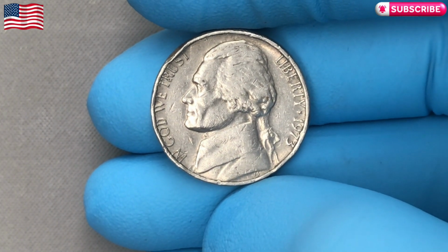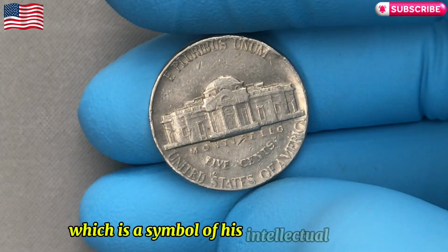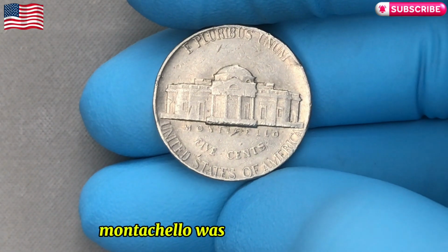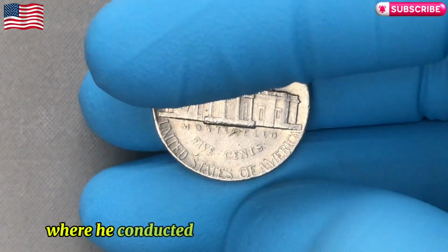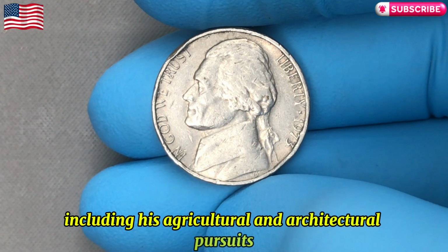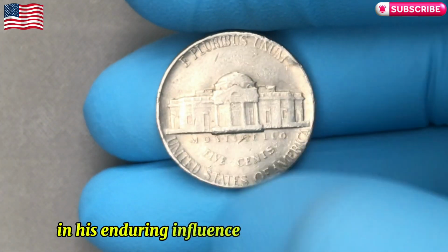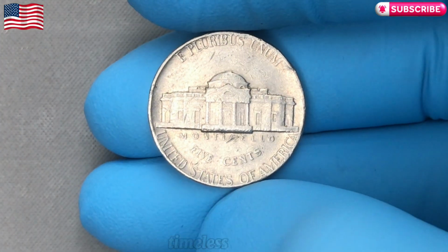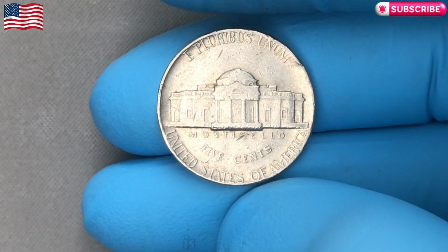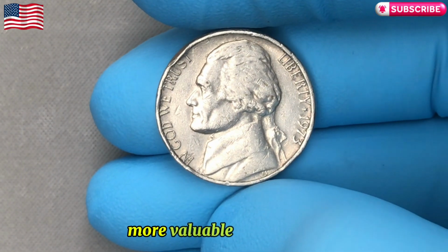On the reverse side, we see Monticello, Jefferson's Virginia estate, which is a symbol of his intellectual legacy and his contributions to the country. Monticello was Jefferson's home and a place where he conducted much of his important work, including his agricultural and architectural pursuits. This design speaks to Jefferson's vision and his enduring influence on American history. It's a beautiful, timeless design, but what makes the 1973 nickel even more interesting is its rarity and the conditions that make certain 1973 nickels more valuable than others.